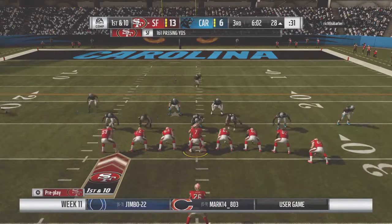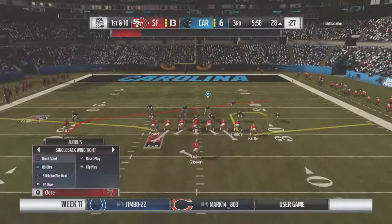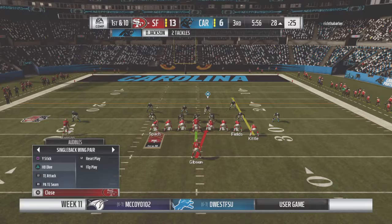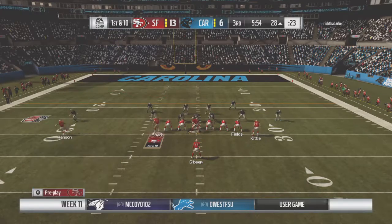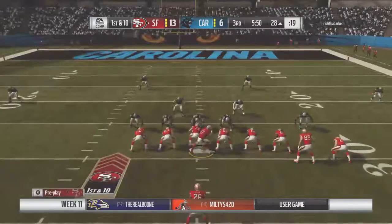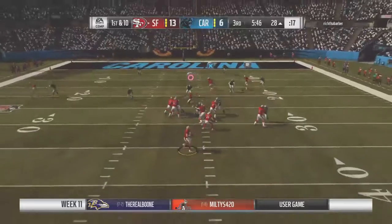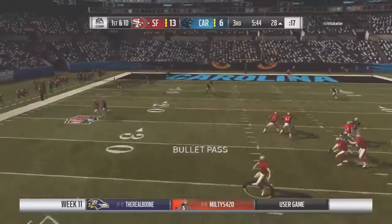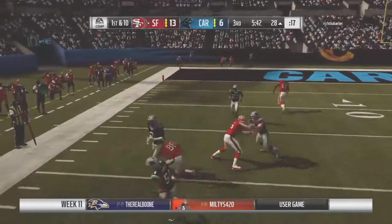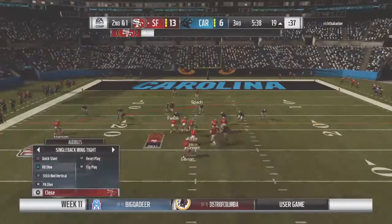Watch it now, Barney. Check, Patriot, Patriot. Detroit, Detroit. Here's a play fake as they set up to throw. Throw left side complete. It's Hansen. Give him 9 there on the first down completion.